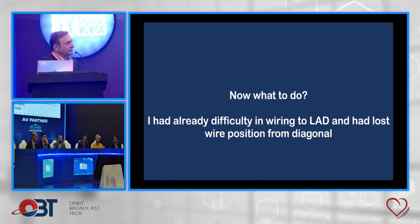So low pressure balloon in the LAD to direct the wire in the diagonal, that's what you did? No, my wire went into the diagonal. I did low pressure ballooning before the bifurcation. Oh, okay. Before the bifurcation. Before the bifurcation at the lesion which was the tightest, just before the bifurcation.